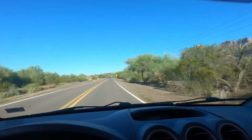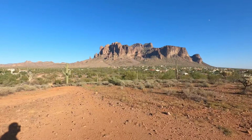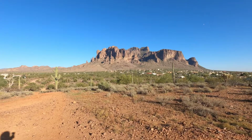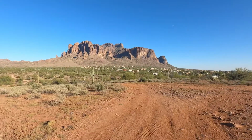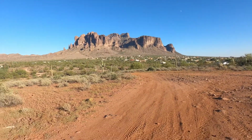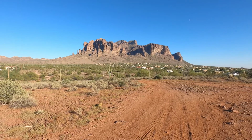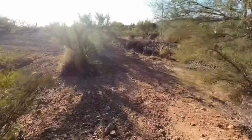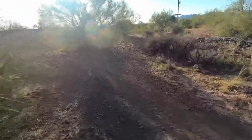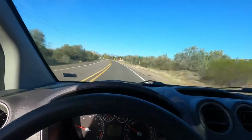We're gonna pull over right here. Right about here. That's a much nicer view, unobstructed. Look at that. I just want to climb that. I want to climb it. I want to climb that mountain. I want to start right there and just start climbing. Right, let's get back on the road.